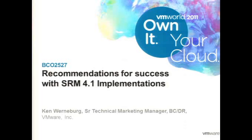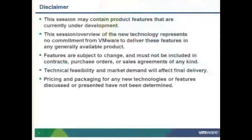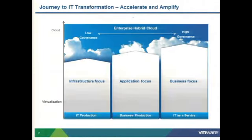So I'm talking about recommendations for success. A fellow by the name of Roger H. Lincoln said that there are really two recommendations for success. The first one is never tell everything that you know. Anyway, sorry. I read that on Reddit. I thought that was funny.